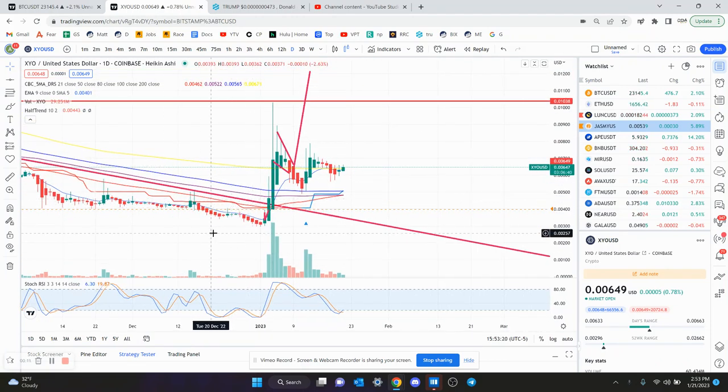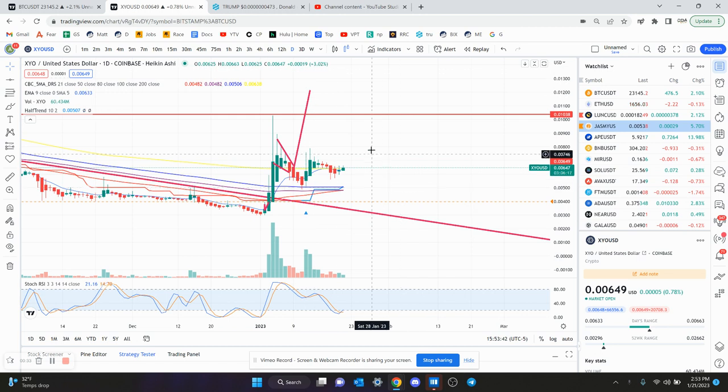Without further ado, let's get into XYO, one of my top 4 coins that I would hold into the next bull market. They are Bitcoin, Ethereum, Cardano, and then my one altcoin that I think really has a lot of potential is XYO. Part of the reason is the small price. It's on Coinbase, it's on KuCoin, Solana, on a lot of exchanges. It's on Binance. It does have a decent market cap, though, all things considered. But anyways, aside from that, let's look at the chart and see how it's looking.